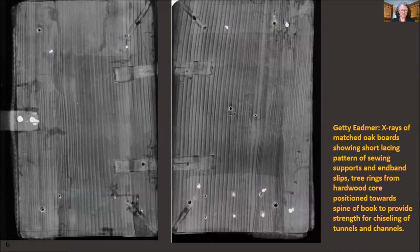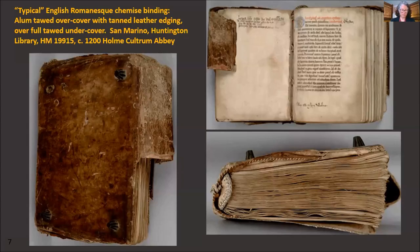Yet for Chris, many of the Edmer's binding features did not square with his understanding of Romanesque chemise bindings, which understandably was based on his experiences with English Romanesque bindings, like the example in the Huntington Library. Made circa 1200, it has a white alum tawed undercover and an overcover of the same material with deep envelope pockets. The only use of tan leather is for the edge finishing on the skirts of the overcover.